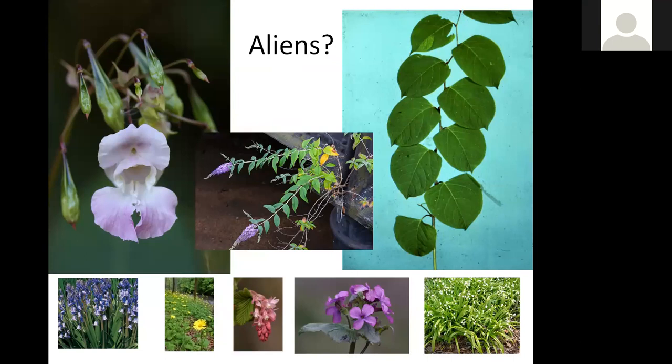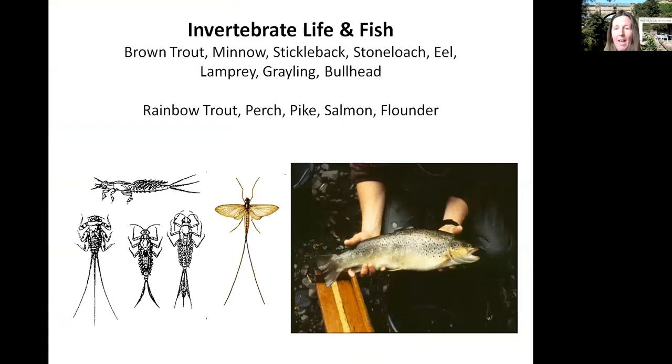Again, I'll talk much more about how we work to eradicate certain invasive species a little bit later on. Okay, moving on up the food chain a little bit. There are many different invertebrates in the river. Mayflies, stoneflies, freshwater shrimp, caddisfly larvae.